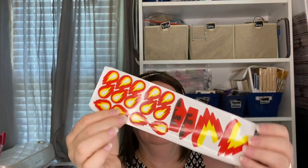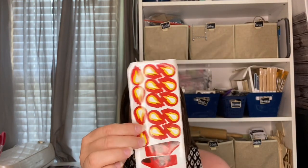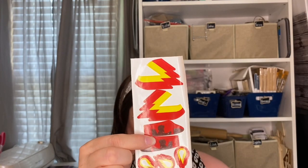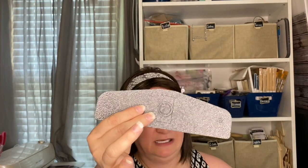I really do. He likes to put things together. Here are the stickers that come with it. So these little fire flames, so cute. And on the back it says super glider, and it tells you how to put it together. And look at this, it even has the profile of the pilot. So adorable. And then here's one of the pieces that he needs to use to put it together, and then it comes with two more pieces.